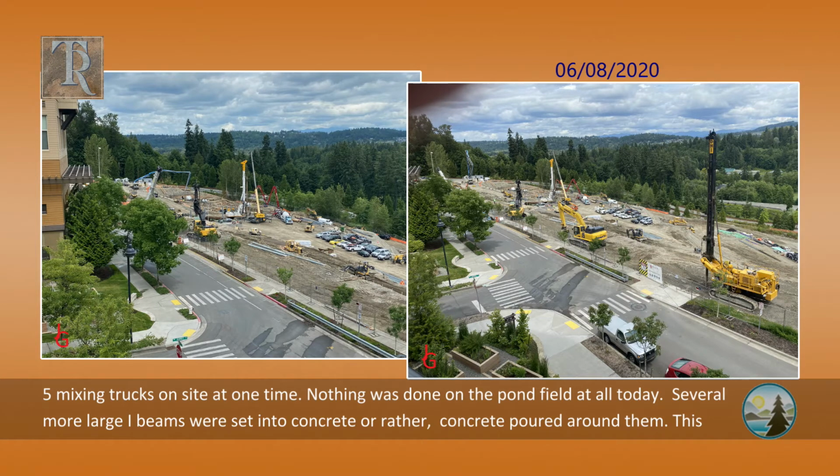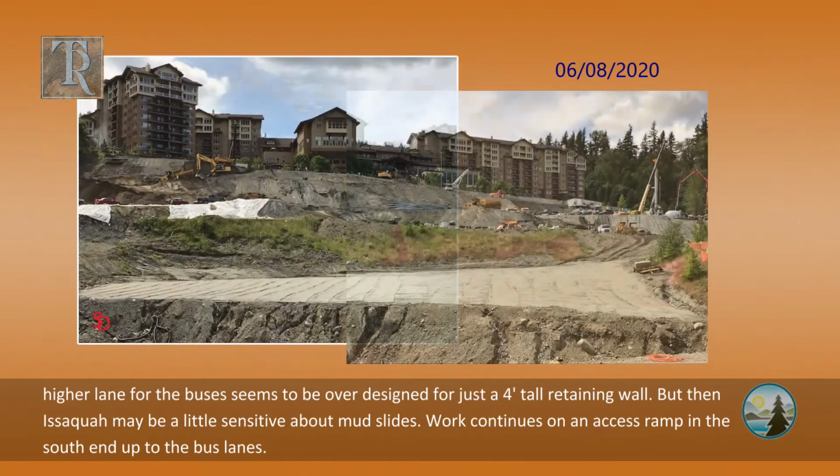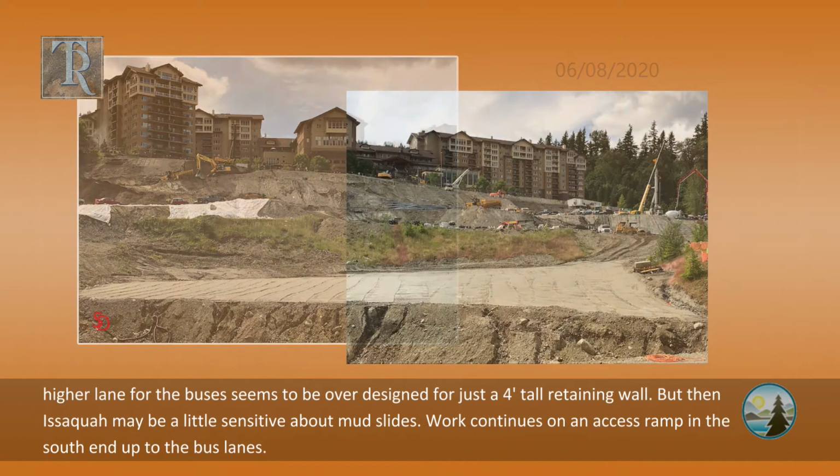Several more large I-beams were set into concrete, or rather concrete poured around them. This higher lane for the buses seems to be over-designed for just a 4-foot tall retaining wall. But then Issaquah may be a little sensitive about mudslides. Work continues on an access ramp in the south end up to the bus lane.